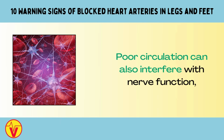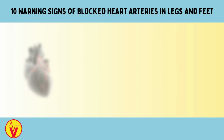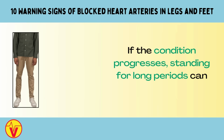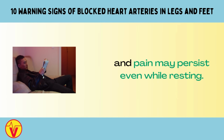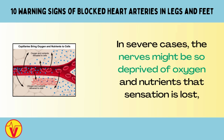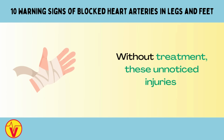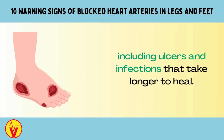Poor circulation can also interfere with nerve function, making it difficult for your legs to send and receive proper signals. This may result in coordination problems, increasing the likelihood of tripping or falling. If the condition progresses, standing for long periods can become a challenge, and pain may persist even while resting. In severe cases, the nerves might be so deprived of oxygen and nutrients that sensation is lost, making it difficult to notice cuts, bruises, or infections. Without treatment, these unnoticed injuries can develop into serious complications, including ulcers and infections that take longer to heal.